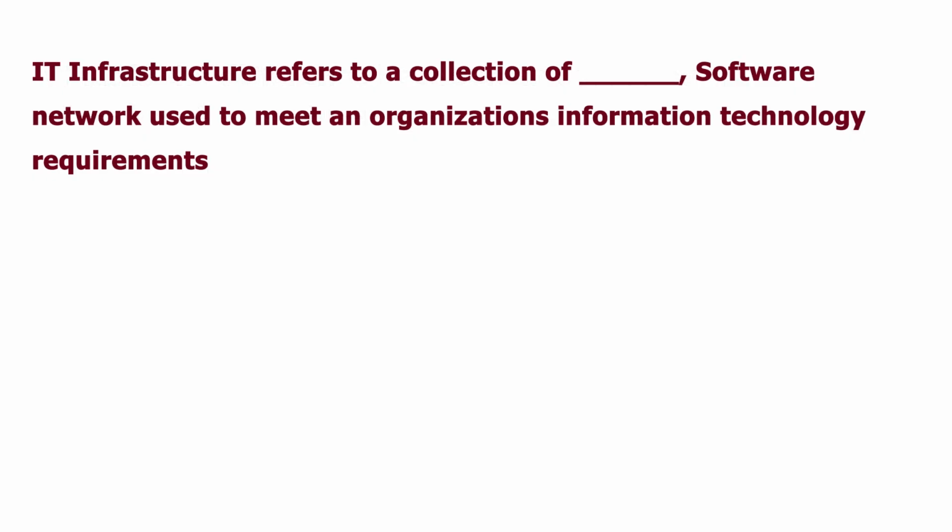IT infrastructure refers to a collection of blank, software, and networks used to meet an organization's information technology requirements. The answer is hardware.